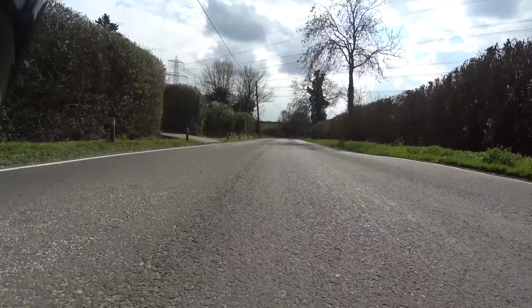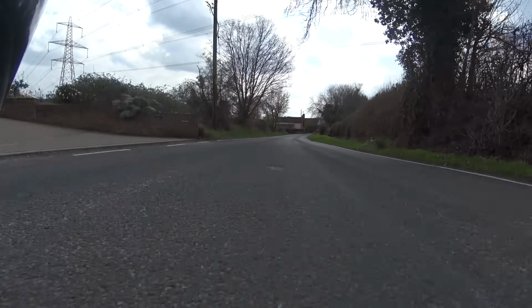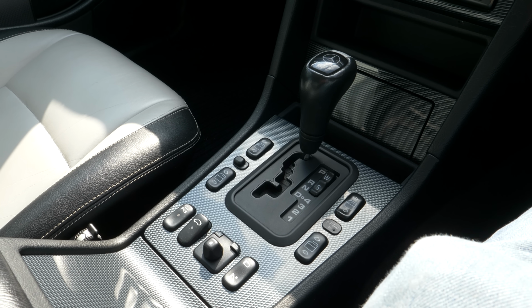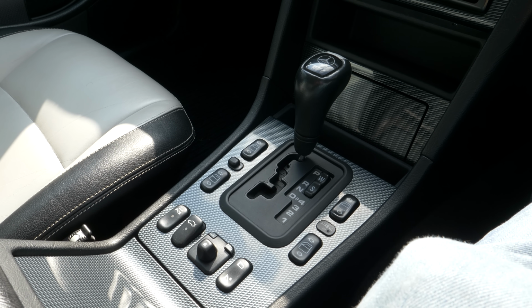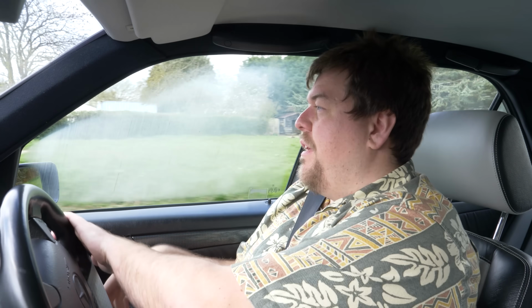Now, one thing which is totally missing from this car is any easy way to change gear manually. You can, of course, like in a lot of auto boxes, tell it whether you want it in first, second, third, fourth, or whack it into drive, but there are no steering wheel mounted paddles, and there's no simple up and down here. They really do want you to just let the gearbox do its own thing.